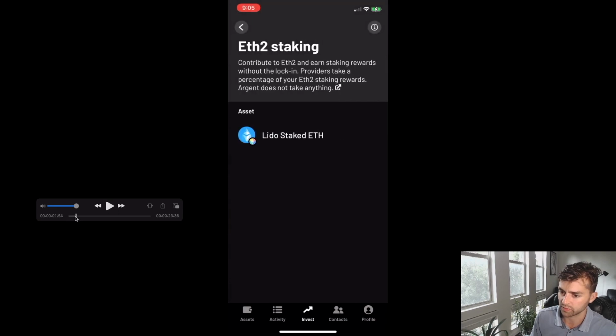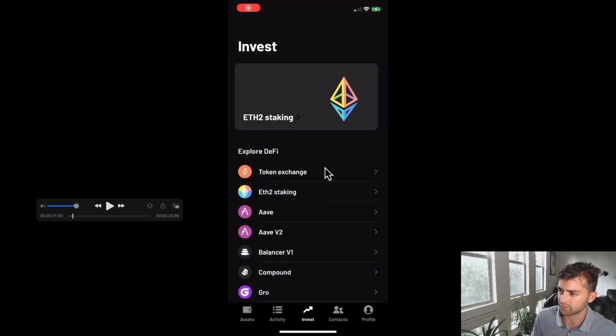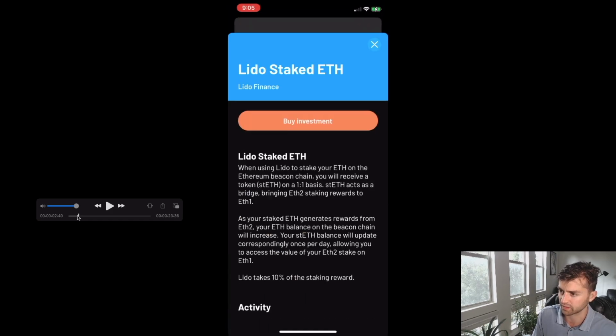And as you can see, let me just say at a high level that there's ETH2 staking right here. You've got lending protocols like Aave. Aave and Compound are lending protocols. Balancer and maybe Uniswap liquidity lower down here. And so yeah, you can be a liquidity provider. You can lend your money for interest. And then there are also other ones like Grow and Yearn, which are like aggregators or something.